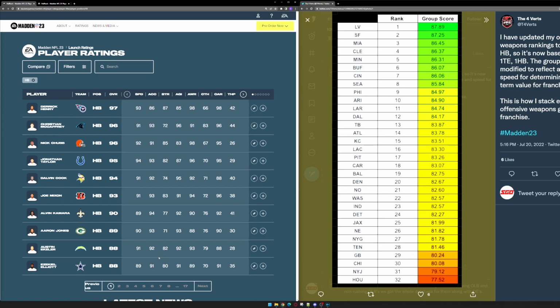One of my sleepers from the past for like 3-4 years. Somebody I always pick up in my franchise leagues. And in the past, when he was a little bit lower, I was able to get him pretty easily. But now he's up in the top 10. We got Austin Ekeler from the Chargers at 88 overall and 91 speed and 92 acceleration.